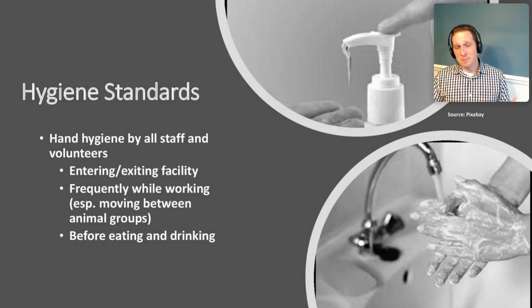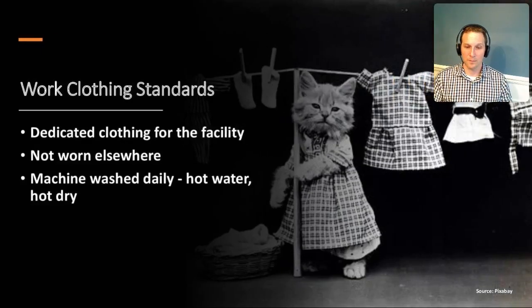Sometimes that's just not possible to do, for instance, in a doggy daycare setting, but with every dog, but certainly between groups of animals, definitely periodically throughout that, definitely before we're eating, before we're drinking. So some clear ways that we can do that. And hopefully right now, if you guys are operating, you're already doing a really, really good job at this, and this is just something to continue forward with.